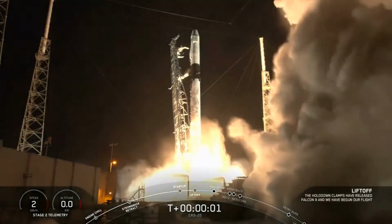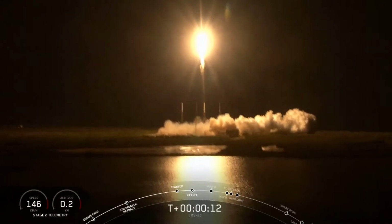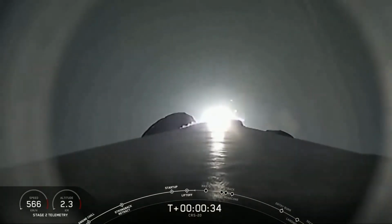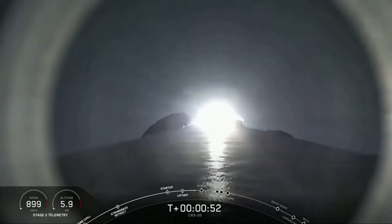Ignition, liftoff. Carpe diem, Dragon 1. Vehicle is pushing down range. Falcon 9 has cleared the towers, and the final Dragon 1 flight is underway.